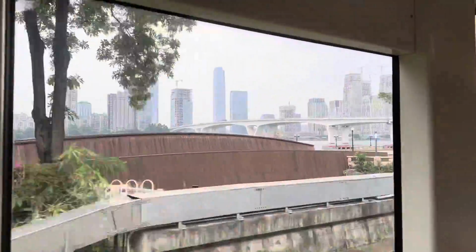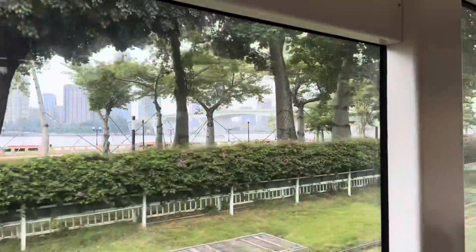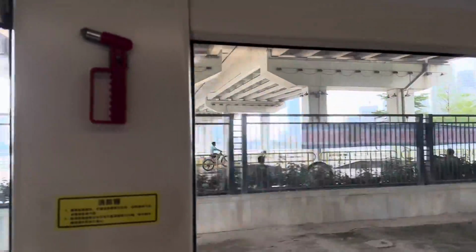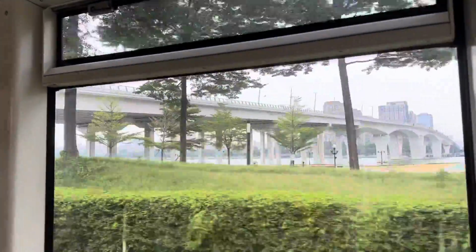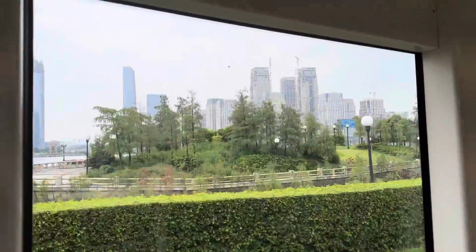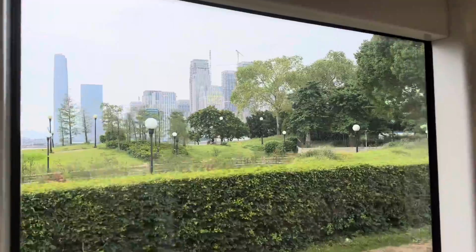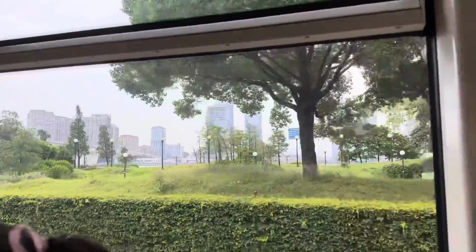approaching the Panyu Bridge, which the next station is named for, Panyu Bridge South. And no, there's not a Panyu Bridge North, because that would be on the other side of the river. On under the bridge. Got some development over on the other side here. But now the tram leaves the riverside.